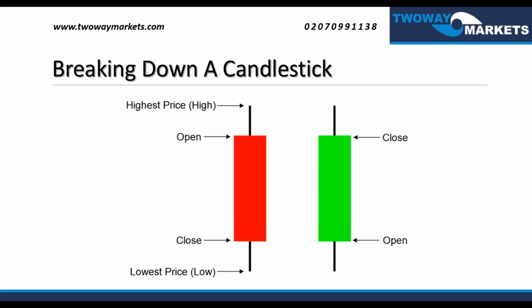But regarding the actual candlestick and breaking down a candlestick, there's 3 basic features of a candlestick. You have the body, which represents the opening and the closing range. So I've annotated this, the open and the close. You then have the wicks of the candle. It's also known as the shadow, which indicates the high and the lowest period for that candle.